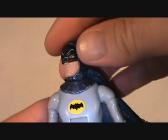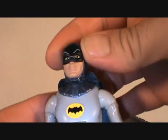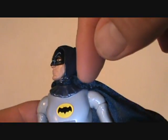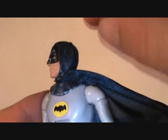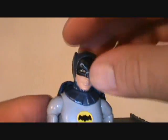I don't think the cape's really going to hinder it too much. I can get a good range of motion, but I'm kind of wondering at what point, if I get the head to spin around, the cape will get kind of twisted in and around the neck. So I'm a little bit cautious about that, but he does get a good range of motion.